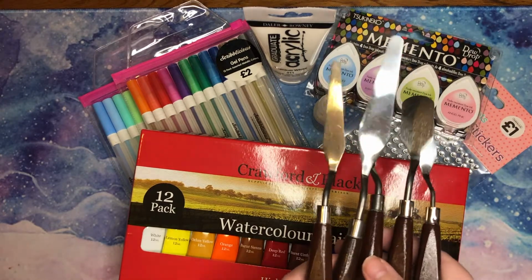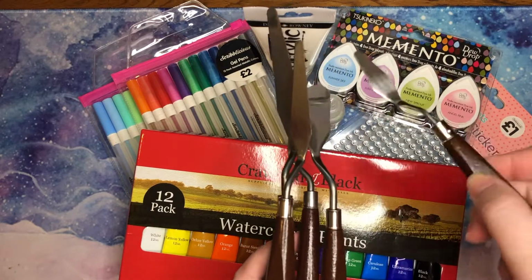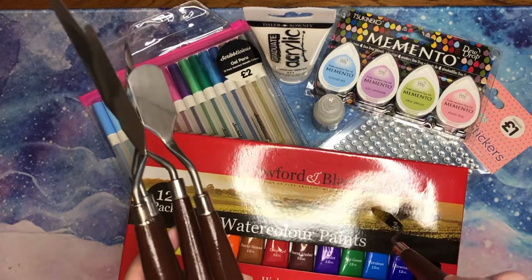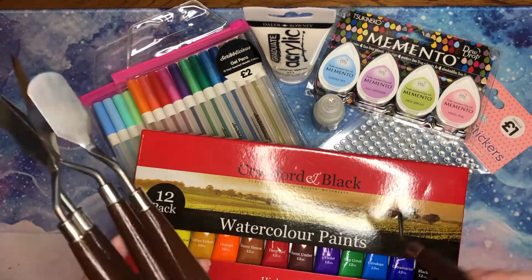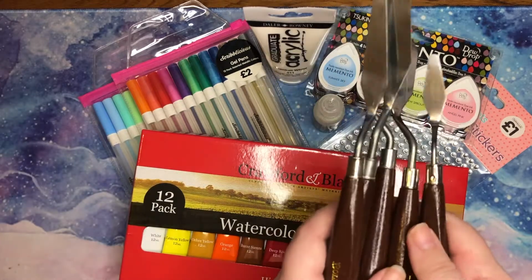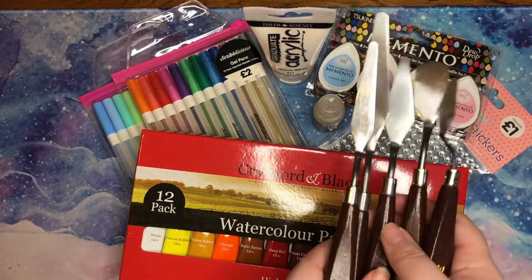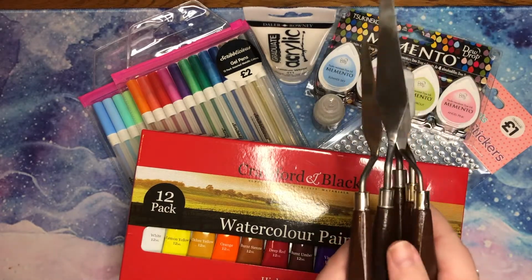I've always seen people on Instagram and YouTube just using them to mix around their paint and just smear it up and then mix it together. So I thought it might come in perfect for the watercolour paints to mix colours together and scoop some up or whatever, I don't know. I'll watch some videos on it, I guess. And I think Michael's going to nick one of these actually, because he said he could use one of these for whatever he's doing, I don't know. So we'll see how it goes.